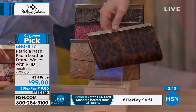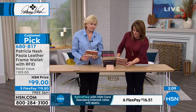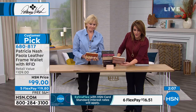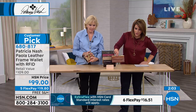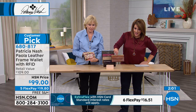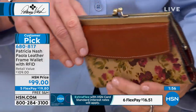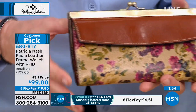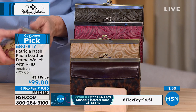And that's that hair calf, right? And then we do have it available for you in the map. So I think final quantities if you want the map. And then Patricia's holding the other, which is really beautiful. Antique rose. Beautiful antique rose. Look at that. 680-817 is your item number. So romantic. $99. $19.80 on any debit or credit card to get home. This one deserves a tour.